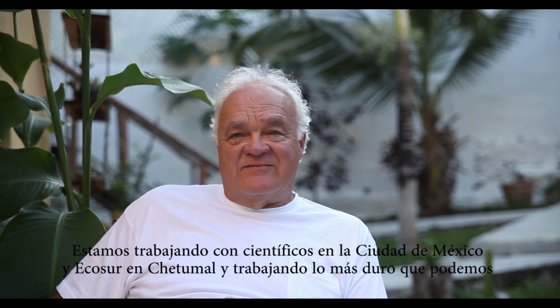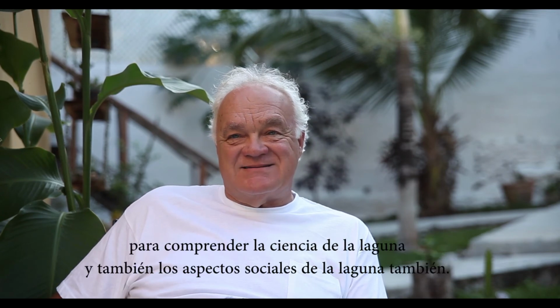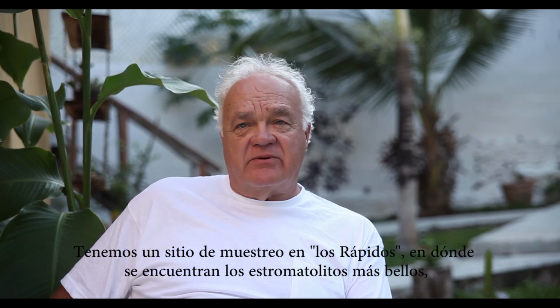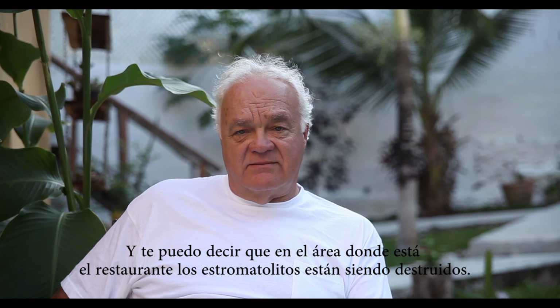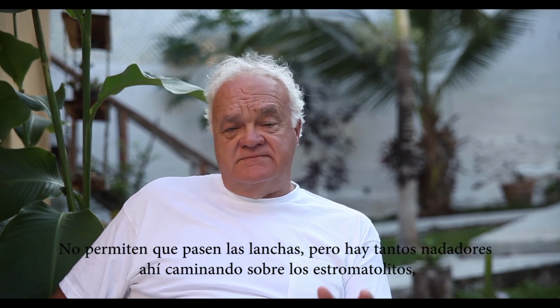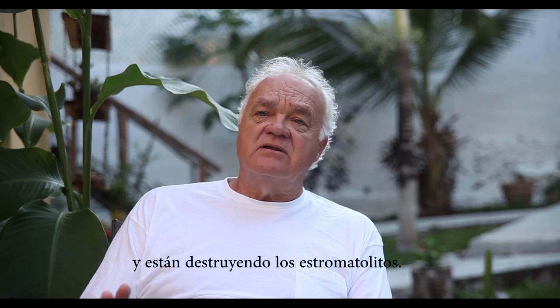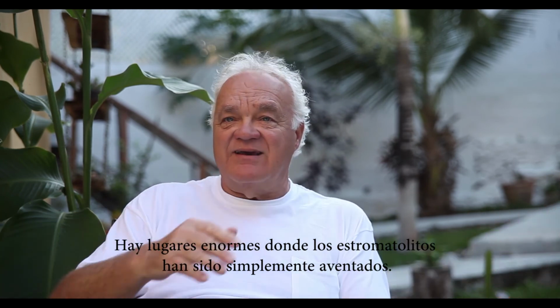We're working with scientists from Mexico City and Ecosur in Chetumal, and working as hard as we can to understand the science of the lake and also social aspects of the lake as well. We have a sampling site down in the rapids where the most beautiful stromatolites are. They're absolutely stunning. And I can tell you in the area where the restaurant is, the stromatolites are being destroyed. They won't allow boats up in there, but there are so many swimmers walking all over the stromatolites and they are destroying them. There are huge places where the stromatolites have just been kicked off.